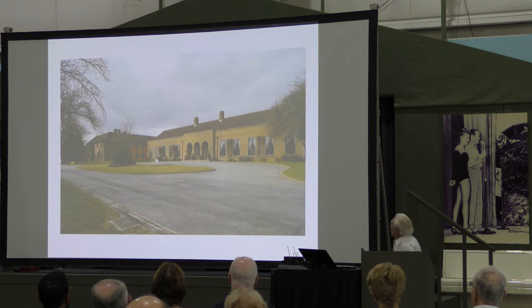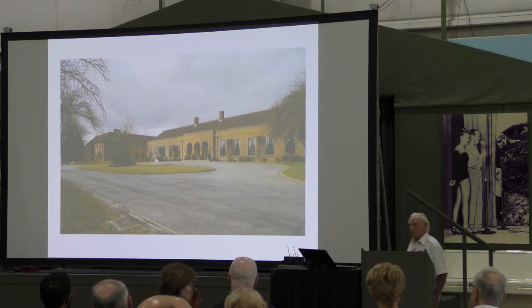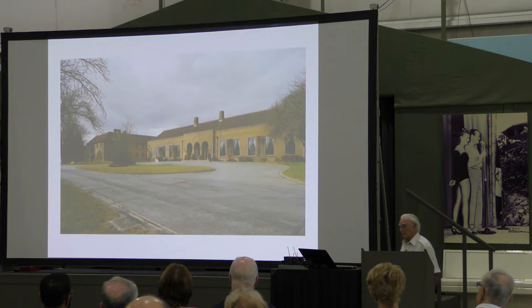This is the type of buildings they put up, and they were of Georgian design. Not only this one is the officers' mess, but the remainder of the buildings of that style also, and the married quarters for officers and airmen.